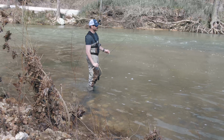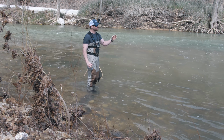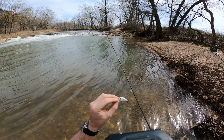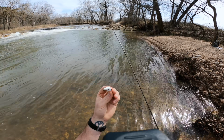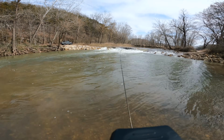It is fairly clear that this spot is going to require a fair bit of vibration and possibly flash to get the attention of these very special fish that live beneath the surface. I'm gonna start out with this little Strike King micro crankbait. It's got a rattle. Hopefully it'll attract the fish. Here we go, first cast.